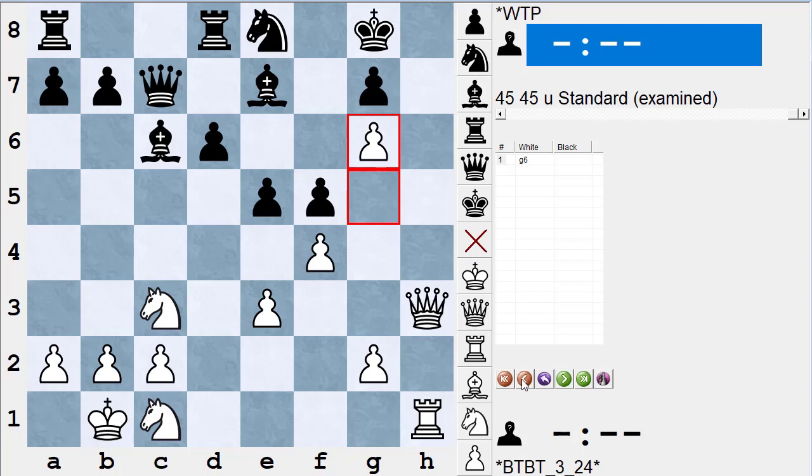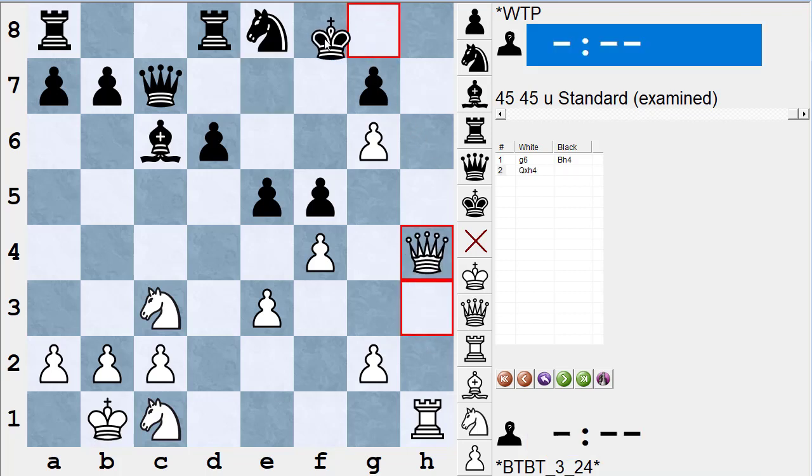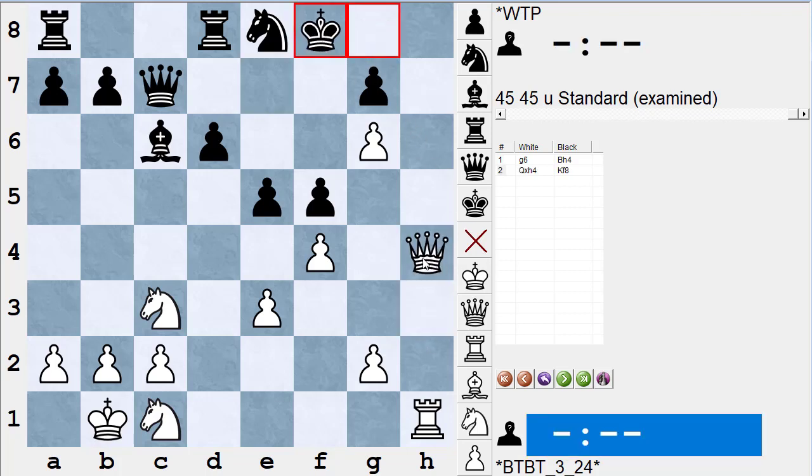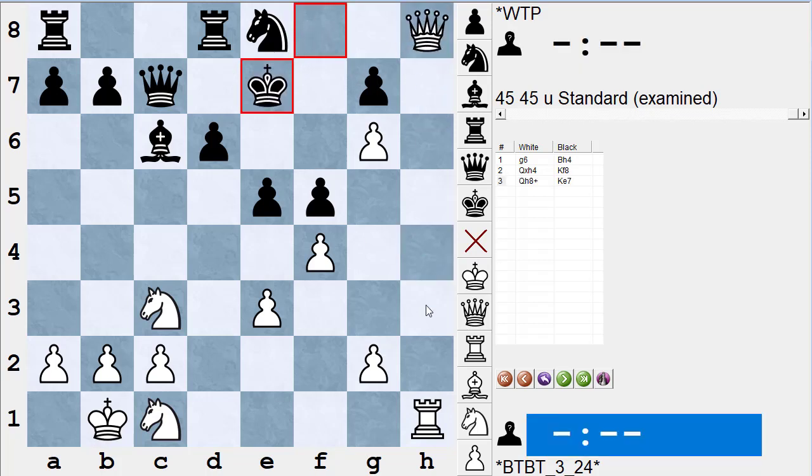So what can black do here? Well, notice black's up material. He's up a piece and a rook, which means he can afford to give away a piece. What he can do is play bishop h4. And now on queen takes h4, run king f8 to stop queen h8 mate. And now on queen h8, he can play king e7, and the knight on e8 is now guarding the g7 pawn. And even though white has an attack, black's still up a whole rook, and black is doing okay.